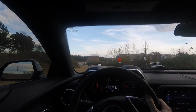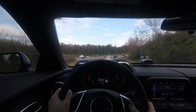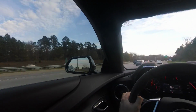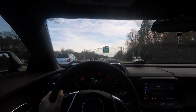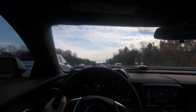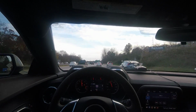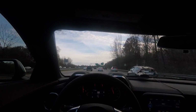All right, second gear pull from 4,000. Let's get it back on the speedometer. I know you guys can see the analog one, but the digital one's nice. Quick. Third gear just seems like the strongest gear in this car. I'm not sure why. Just seems to really be happy pulling hard.